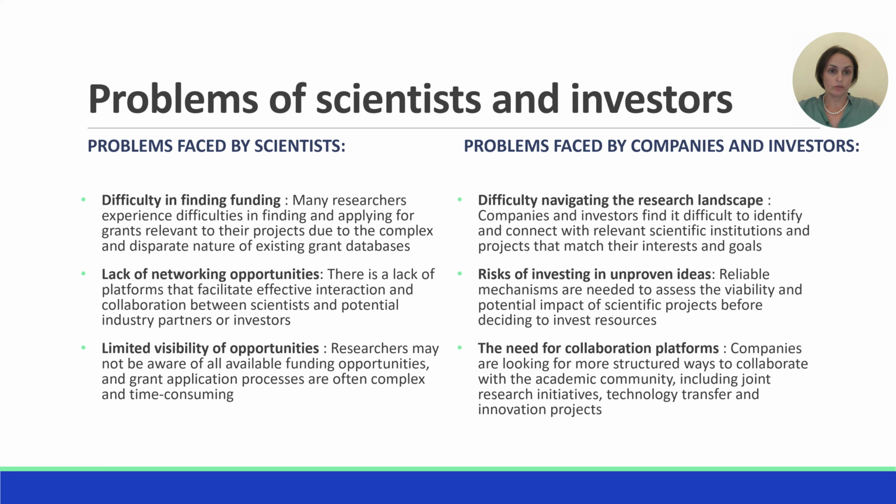For companies and investors, there is difficulty navigating the research landscape. Companies and investors find it difficult to identify and connect with relevant scientific institutions and projects that match their interests and goals. Risk of investing in unproven ideas. Reliable mechanisms are needed to assess the viability and potential impact of scientific projects before deciding to invest resources. The need for collaboration platforms. Companies are looking for more structured ways to collaborate with the academic community, including joint research initiatives, technology transfer, and innovation projects.